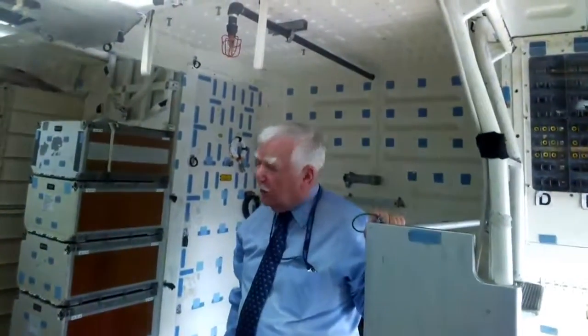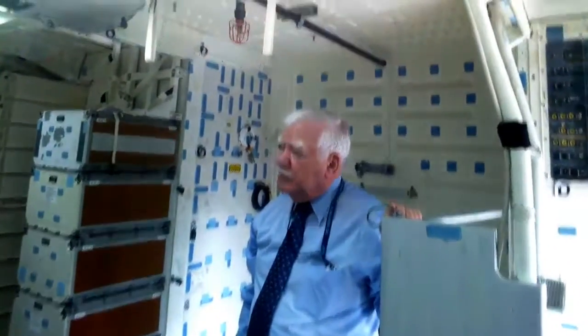The chairs themselves are actually an engineering marvel. Very lightweight, very easily deployed. We actually have them, and we're going to display them.